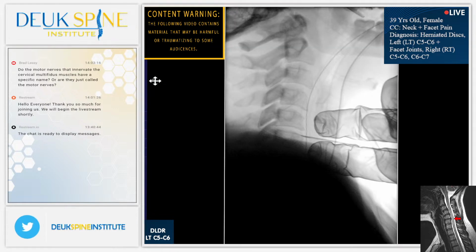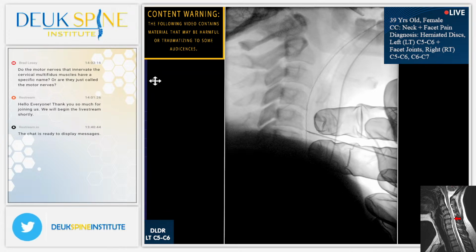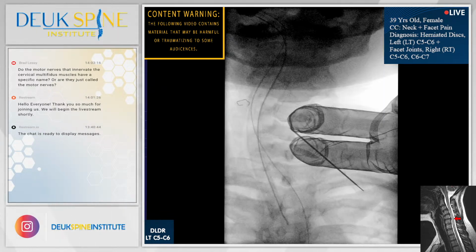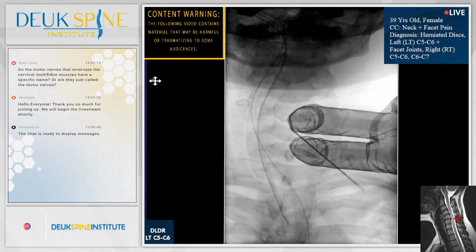All right, so I'm going to come back, and we're going to come back to the left and try to center up a little bit better. Perfect. AP. I want to get another front back view. Make sure I'm in the middle. We want to be in the middle of the disc when we enter it from the front. That's perfect. Lateral. You can see the spinous processes. We're dead center. It's exactly where we want to be.